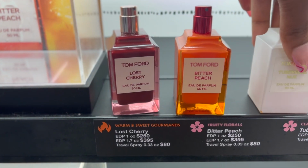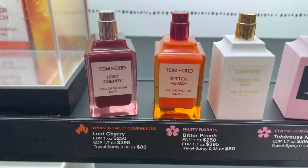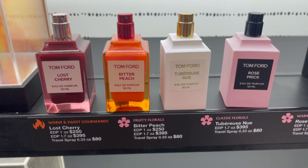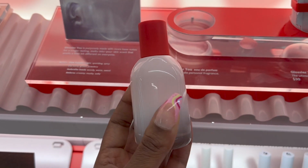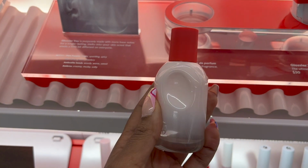Now these are some Tom Ford fragrances. I do own Lost Cherry. Bitter Peach would probably be my next favorite out of these four. So deep and woodsy and cigar lounge vibes. This one is Glossier's You, and it smells like actual skin in a sense, but in the best way.